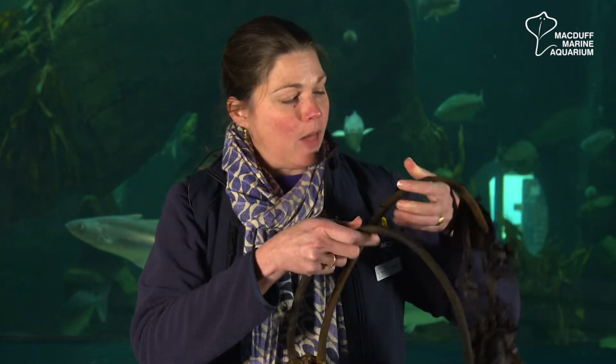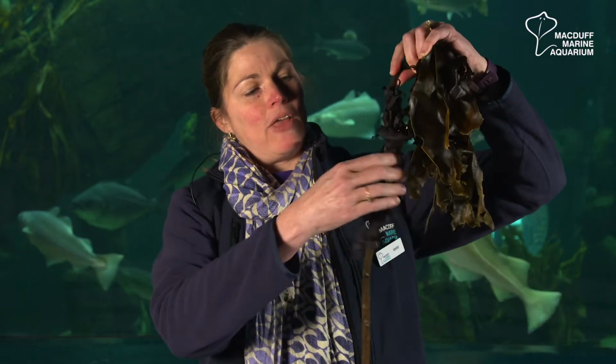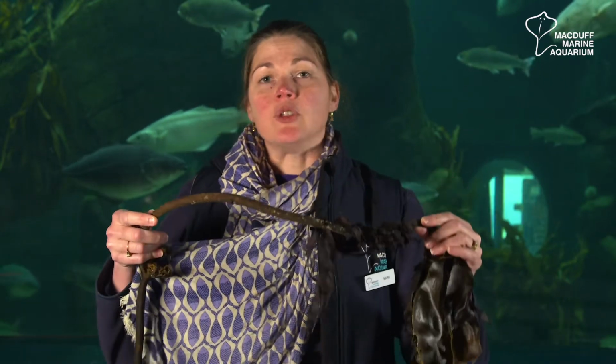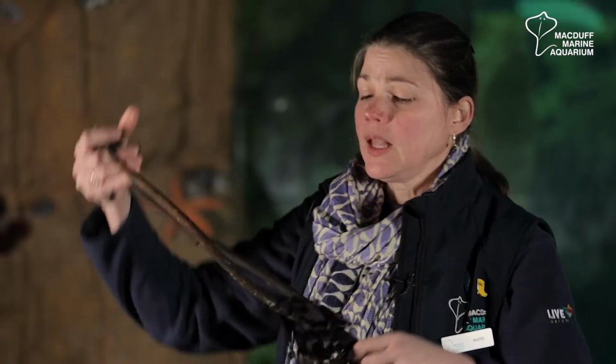The stipe itself is quite rough to prevent other things from growing on the kelp, but as you can see with this bit of kelp that I have here, it actually has another type of algae growing on it already. So other algae and bryozoans, sea mats and sea furs and stuff will grow on kelp as well.